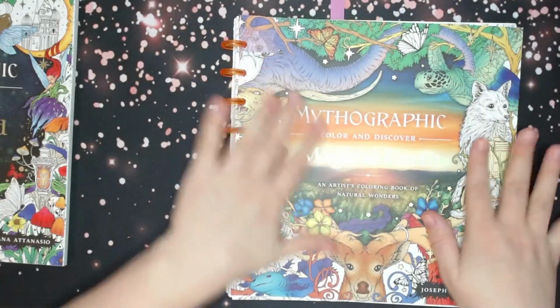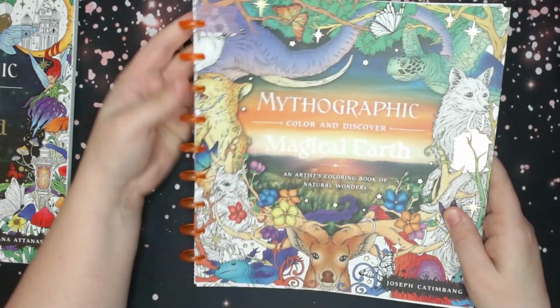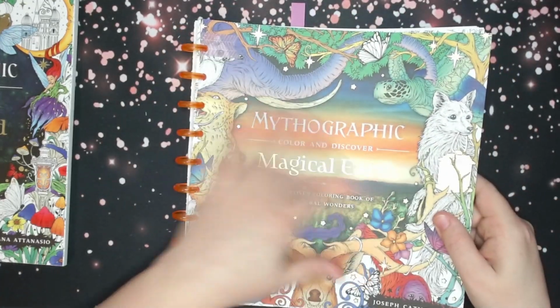That's Magical Earth, one of my favorite mythographics. It's one of my top 20 to finish. I've got to get going on that. I only have one page done, but hopefully 2 pages within this month.